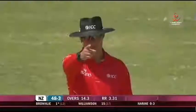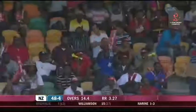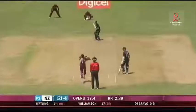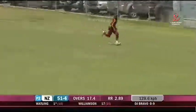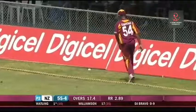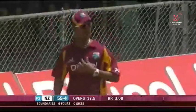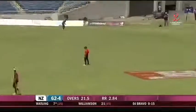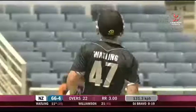That looks pretty adjacent. Just looked as if it was going to be a matter of time. Nicely controlled shot. I couldn't say the same about the fielding. I think there was a little bit too much flavour in the effort by Simmons in the outfield. Couple of runs. Or is it 4 runs? 4 runs to end the over. 4 to Watling.